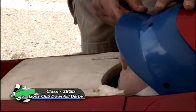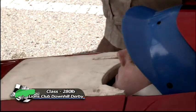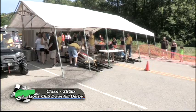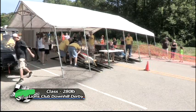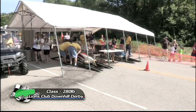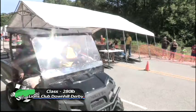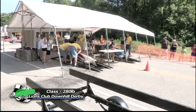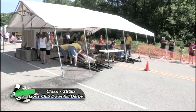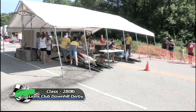Driver's situated in the vehicle. We'll see if that gives him an advantage over the other driver, and we'll know shortly. Final instructions. Leaning back so far, I'd almost be afraid I'd fall asleep. Be too relaxed, you know, with that wind in your face. Good final instructions here. They're giving Riley all the instructions.